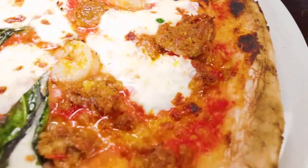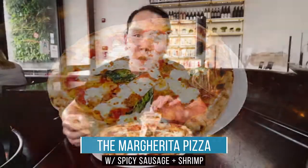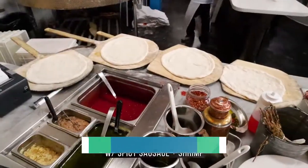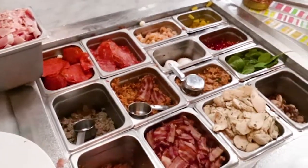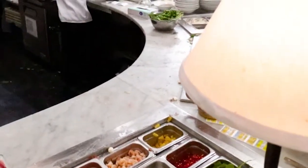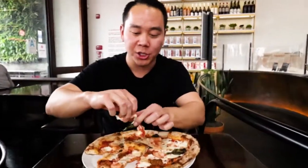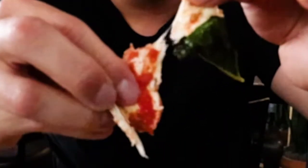But overall, what I did with this pizza was I added shrimp and spicy sausage, and I got the margherita pizza. So with the margherita pizza, what I like is that you can actually choose from several of the toppings that you saw earlier in the recording, and you can choose what toppings you want to add on top. So I'm a big fan of this. It's clean. The cheese is super soft and gooey. Look at this cheese. Look how that flows. Isn't that amazing? Look at this cheese, guys. It's awesome.